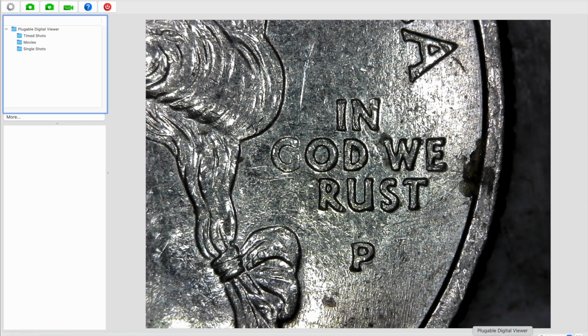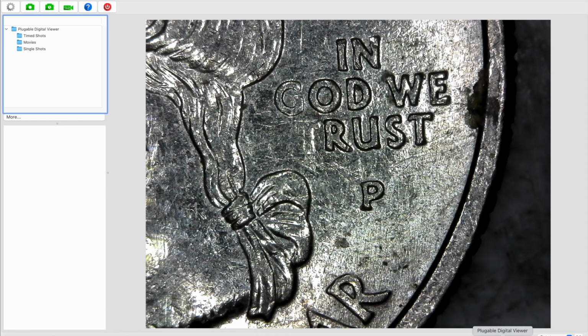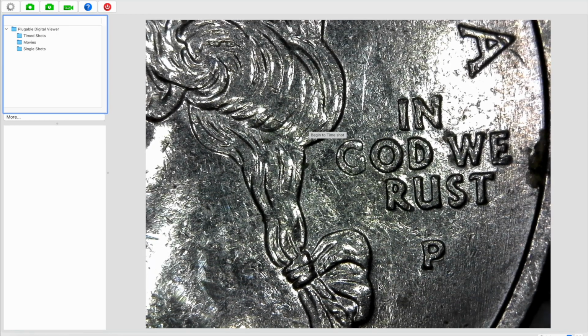The first is an In God We Rust, and that T is barely visible. In that light, you can make it out. You can see it right here. But that is just shadowing, because if I move it so that the shadows change, that T almost completely vanishes.